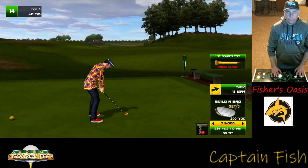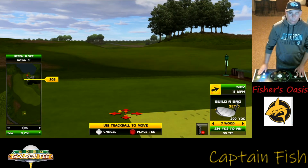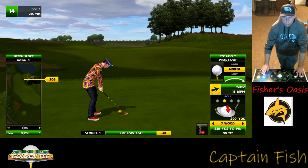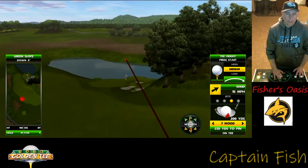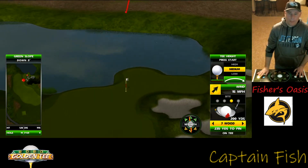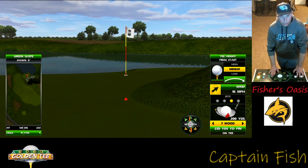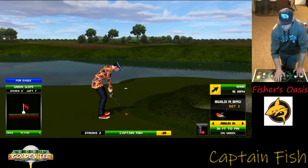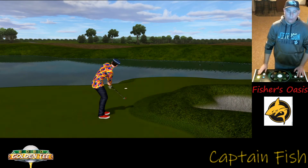Ready to tee it up, golfer one. It's going to take a great putt from here. Golfer one, trying for eagle. Yes, count it. It's in.